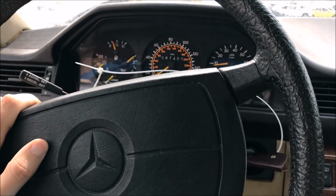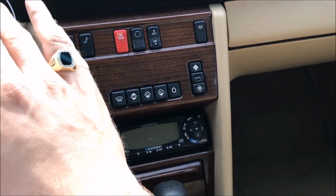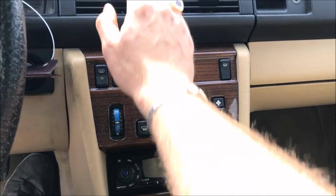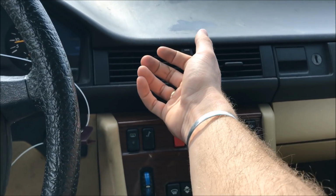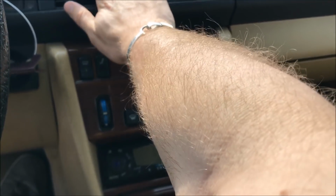Steering feels pretty good, nice and tight, no clunking. Let's see, sorry about that buzzer, I'm sure some of you are going crazy. See if the AC works. These cars also have a lot of issues with the climate control system. I'd be shocked if the air works.